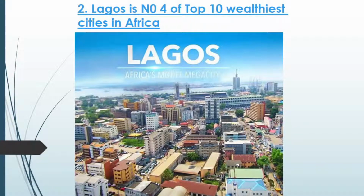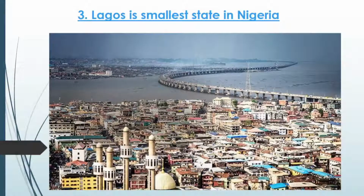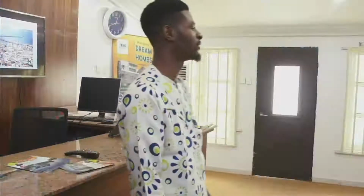Lagos, this is a very powerful one to take note of, is also the smallest state in Nigeria. So imagine it. When it comes to the most populous cities in Africa, not even Nigeria, Lagos is number one. Population, number one. Now, also check, Lagos is also the smallest state in Nigeria. What does it mean? It means they don't have much land and they're still populated. So there will be so much demand and high return on investment when people invest in land in Lagos.